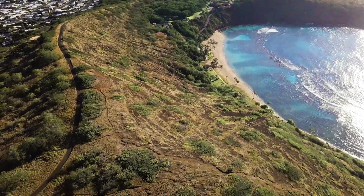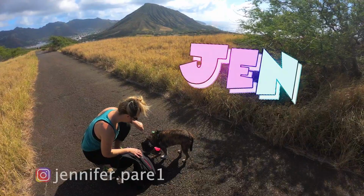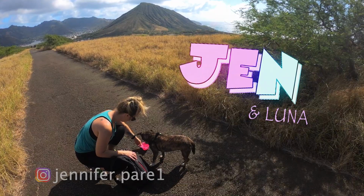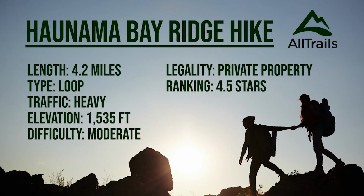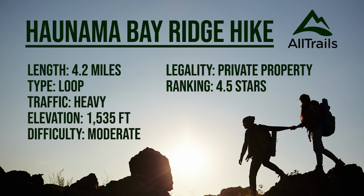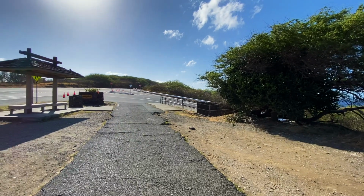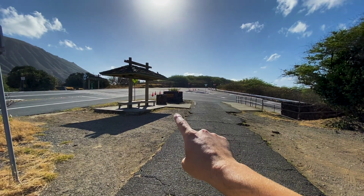This is Hanauma Bay Ridge Trail, and joining me today is my friend Jen and Luna. Let's check out the AllTrails stats. I'm so excited! This is a 4.2 mile heavily trafficked loop trail. Difficulty, moderate. Legality, private property, hike at your own risk. You know, it's not allowed. Actually, it's probably illegal. This trail starts at the Hanauma Bay bus stop.